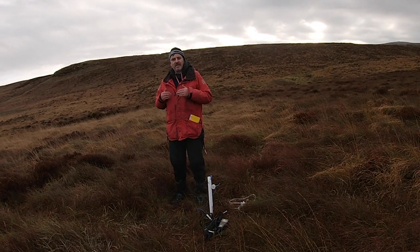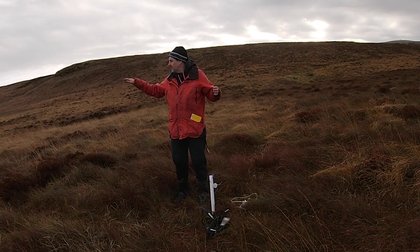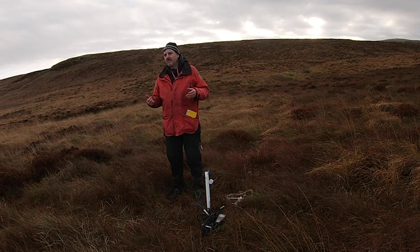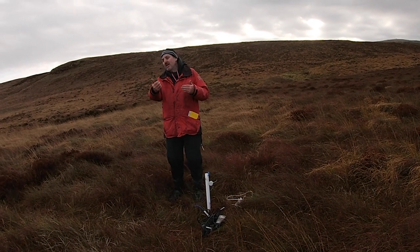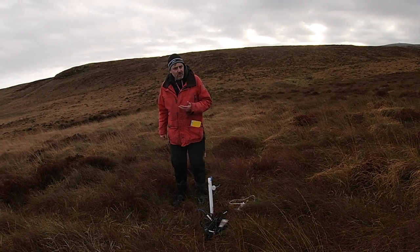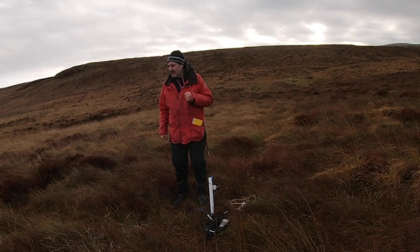Using this information, I can put all the water levels from all of the piezometers together to get the hydraulic gradient, or should I say more accurately, the horizontal component of the hydraulic gradient. In other words, its magnitude and its direction.